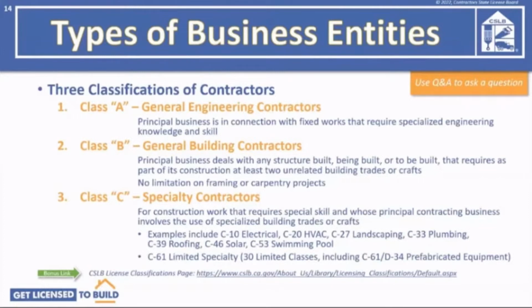These licenses are for construction work that requires special skills and whose principal contracting business involves the use of specialized building trades or crafts. Examples from this class include C10 electrical contractors, C20 HVAC contractors, C27 landscaping contractors, C36 plumbing contractors, C39 roofing contractors, C46 solar contractors, and C53 swimming pool contractors, just to name a few.